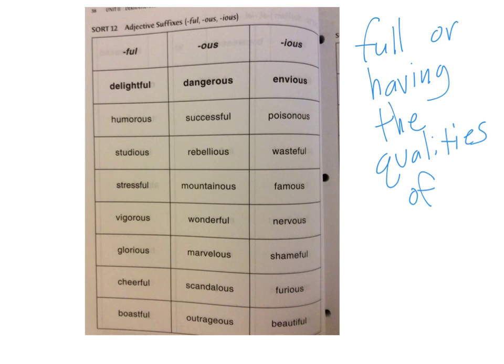In this sort, we're looking at the adjective suffixes ful, ous, and ious. In these cases, they all mean full or having the qualities of. One thing that is frequently misspelled is the suffix ful. Sometimes people misspell it with double L, because it kind of means the same thing. But just remember that when it's the suffix, it's just one L, and that's how it's spelled.